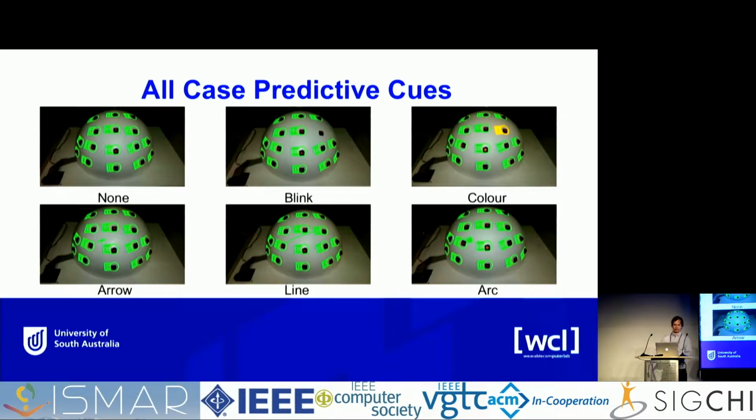And this follows suit for the more complex experiment as well. We just have 16 annotations now instead. So we see we have our baseline condition, we have our blink, where the upcoming task is in the blinking off state. We have color, where the upcoming task is a different color. Arrow, where the arrow is pointing to the upcoming task. Line, where the current task and the upcoming task are linked together.